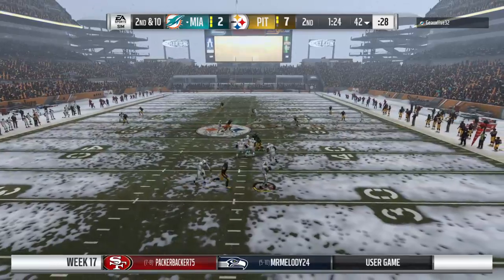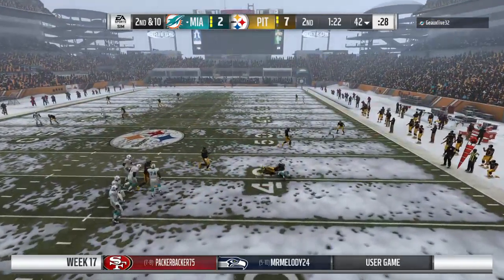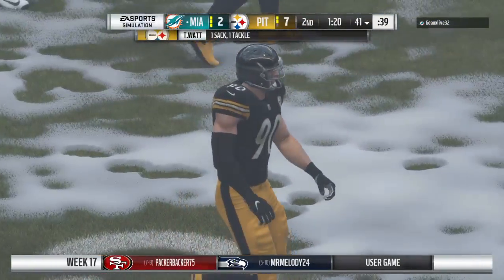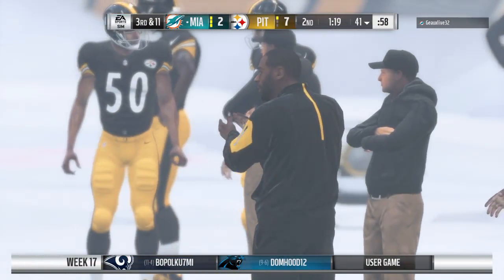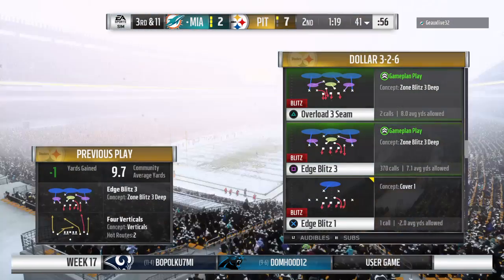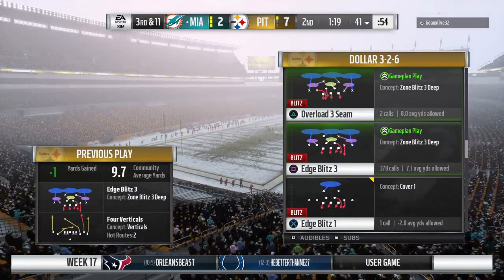Working out of the gun, it's Barrett. Flush to his right, and he can't find a receiver, and he's brought down. T.J. Watt. Now the Steelers use the 2nd of their 3 timeouts as they'll talk it over here before what will be an important 3rd down.